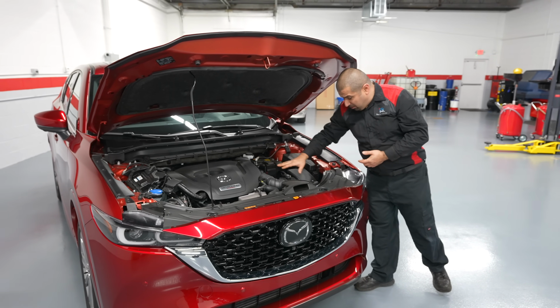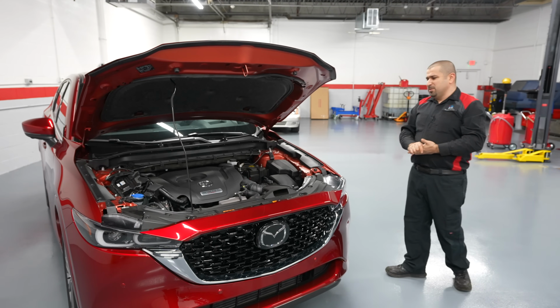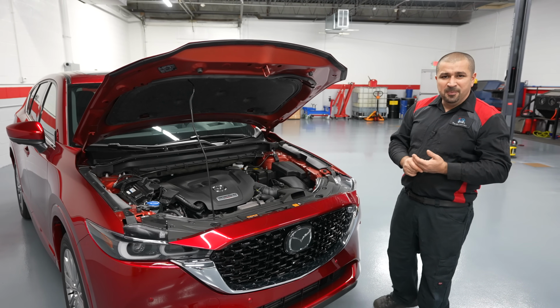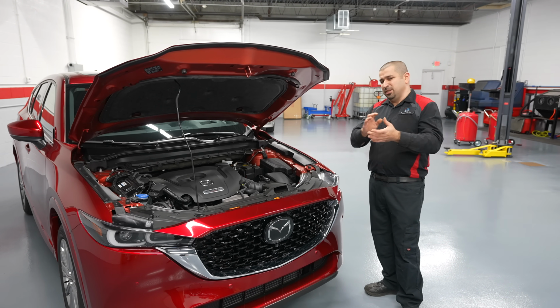Battery under the hood, air filter is right here. Things are very simple here, folks. And the best part about this drivetrain is that it has plenty of power for what this car is, not a sports car. It's quiet, it's refined, but the best part is the transmission.